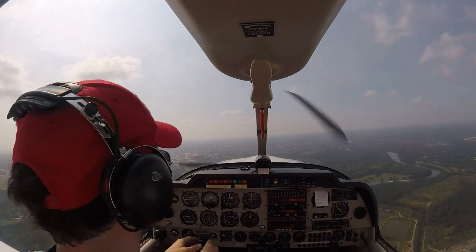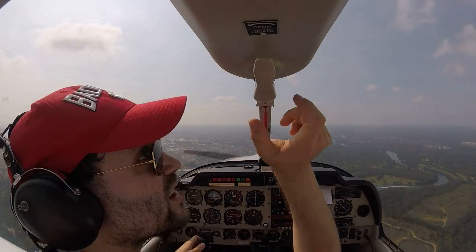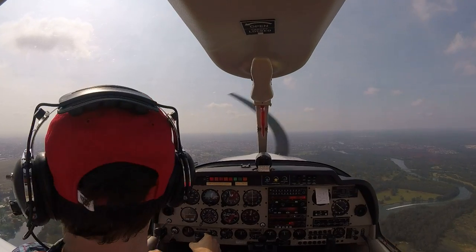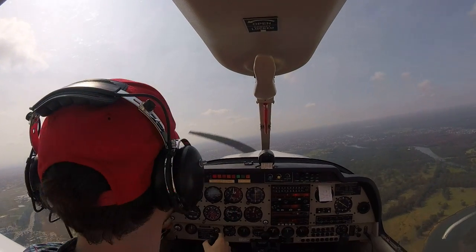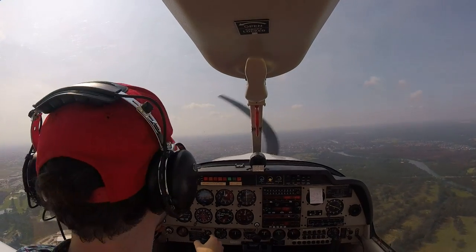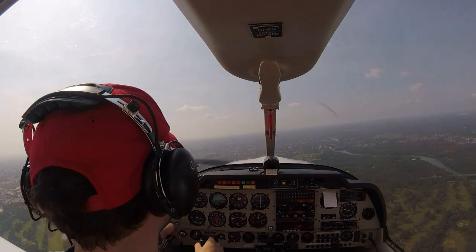Brakes at pressure, undercarriage is fixed, mixture is rich, fuel pump is on, fuel selection is on, pressure and contents, warning light, canopy, harness. Uniform November Hotel, runway left, clear to land. Clear to land, runway left, Uniform November Hotel.